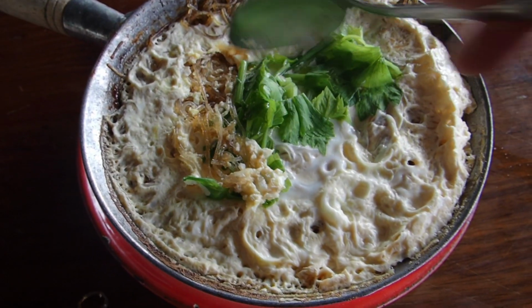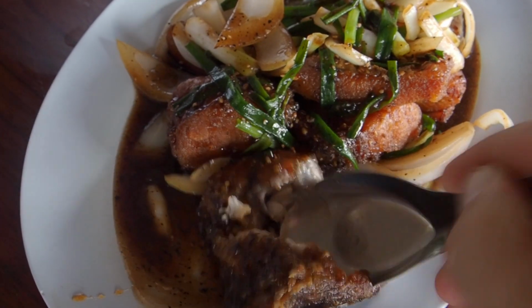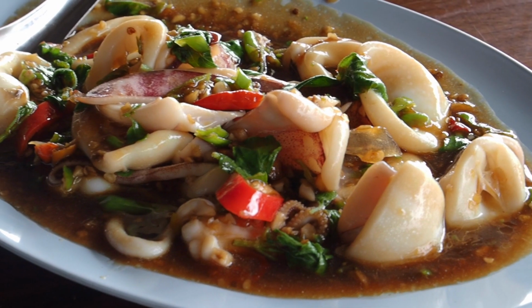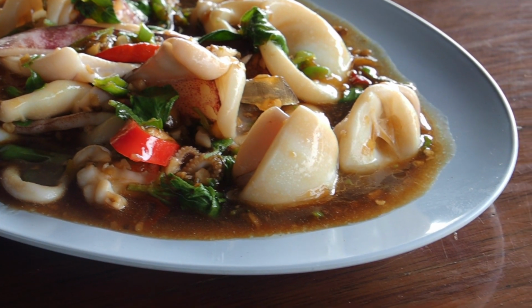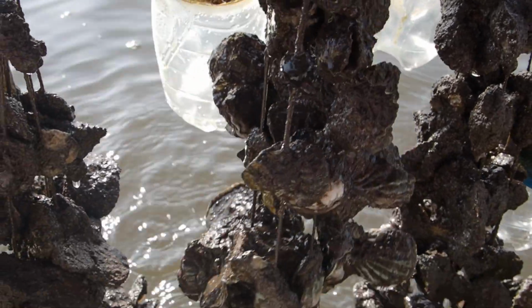What do you think? I've ordered soft shell crab in a clay pot, Ob Woon Sen Pu Nim. I've also ordered Finley and Helen some deep fried sea bass with garlic and black pepper. And then I've also ordered a Krapao Bamuk, which is stir-fried squid with holy basil. I'm also gonna have to get an oyster, at least one oyster, because that is what I was told to get before I got here and forgot to order.